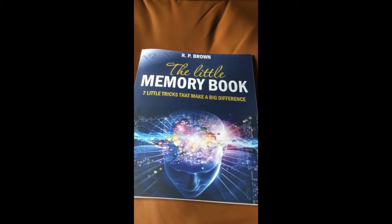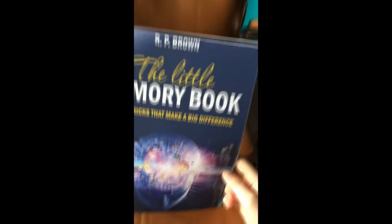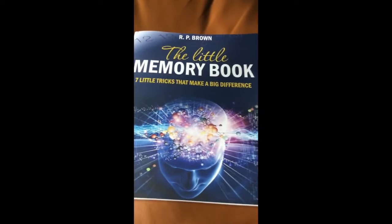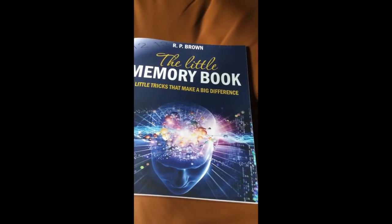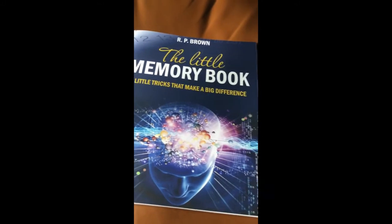Okay, so here we are. We have our Little Memory Book. It's a fairly large book, which is fine. We'll see if the contents justify the height. Maybe there's just a lot of information in there.